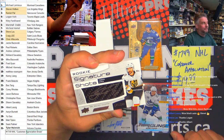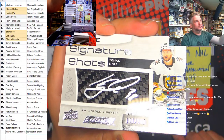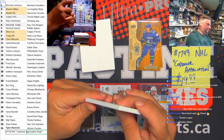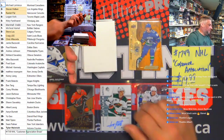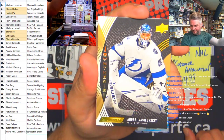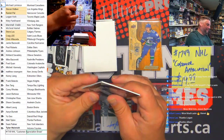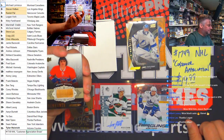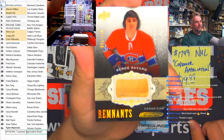Numbered 197 of 249, Thomas Hajka. That's for Vegas. Andre Vasilevskiy, numbered 7 of 50. Tampa. Serge Savard, numbered 95 of 100. Montreal.